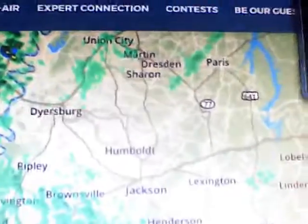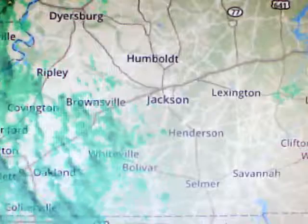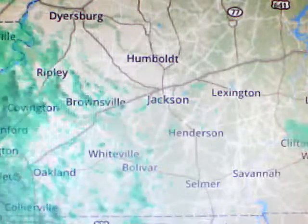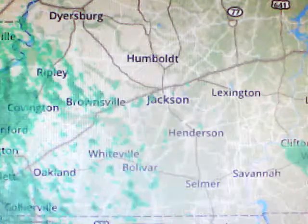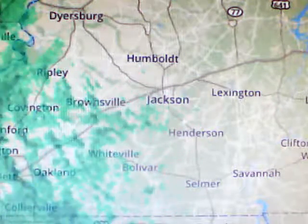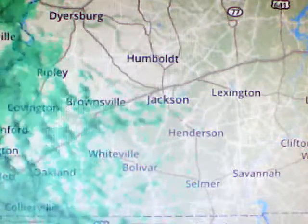I'll go ahead and let you look at the radar while I'm sharing with you the stats, since it is actually raining outside. Alrighty, hold on. Got it aimed for the Jackson area, of course. You do see some green echoes there. That's an indication of the light rain or drizzle right here in Jackson, and especially points to our west.